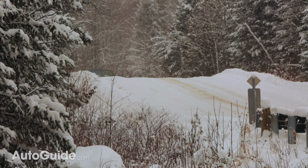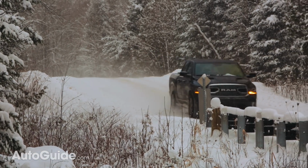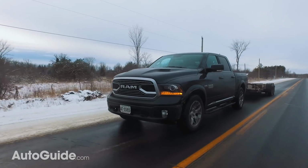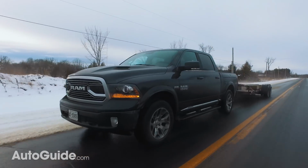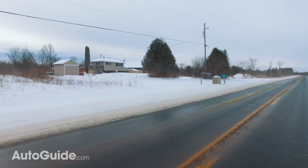On road and off, this truck's rear coil springs have proven their worth, offering a creamy smooth ride and stable towing. This Ram is by far the most confident with our 7,000-pound trailer hooked to its hitch, though it does max out at just 7,750 pounds, which is the lowest here.